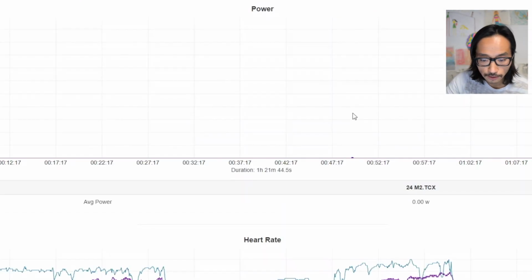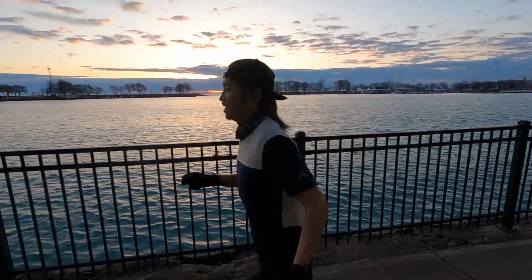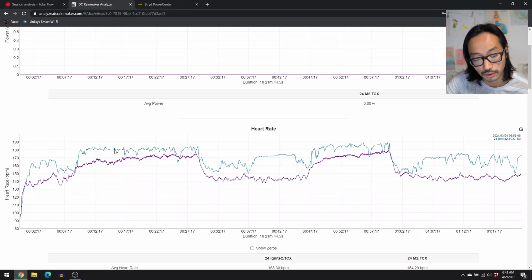24th. I didn't have a power meter on for this one. So for this one, the M2 did have the heart rate monitor. It had a chest strap. The Ignite did not have a heart rate monitor turned on. I just went from the wrist.